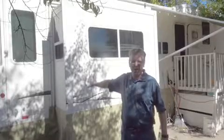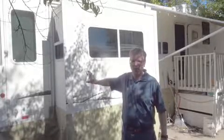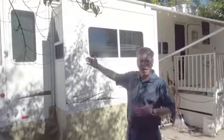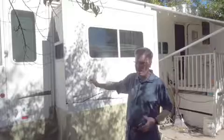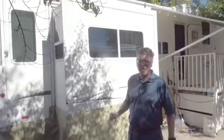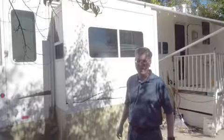This is the slide that goes for the living room area where the couch is, and then the other 2 slides are on the opposite side. We do have skirting around that, and that would be included with the sale of this unit as well.